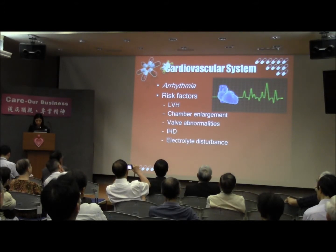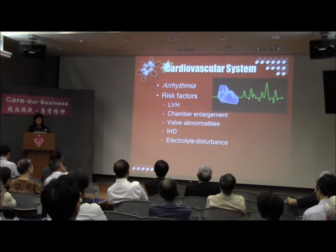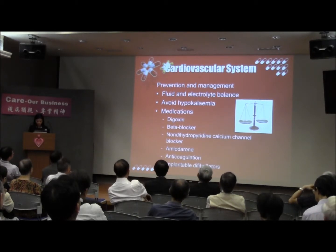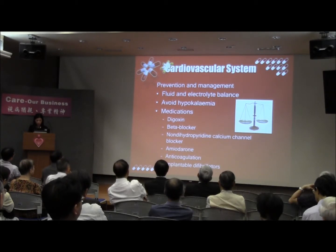Arrhythmia is another heart problem, especially for patients with left ventricular hypertrophy, atrial enlargement, valve abnormality, ischemic heart disease, or electrolyte disturbance. So the electrolyte balance is very important, particularly for the potassium. Other medications such as digoxin, beta blocker, dihydropyridine calcium channel blocker can help.